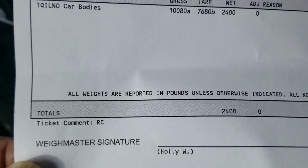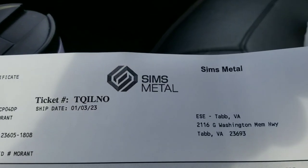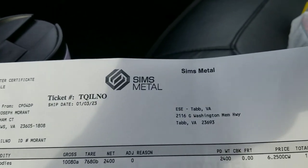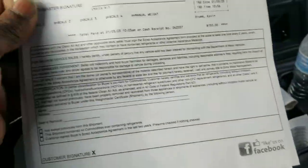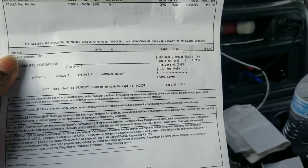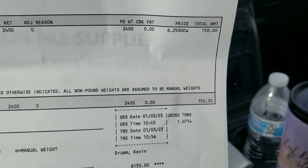So, yeah, that's the day at Sims Metal. I think right now they beating everybody in the head for metal prices, but I'll take that right now. So that's where we at.